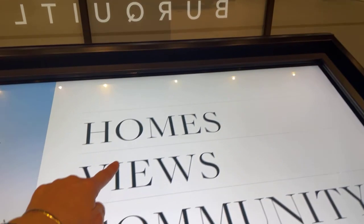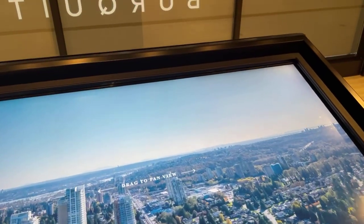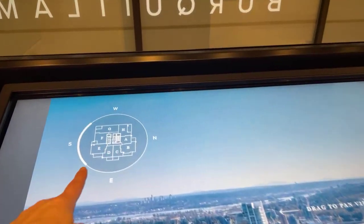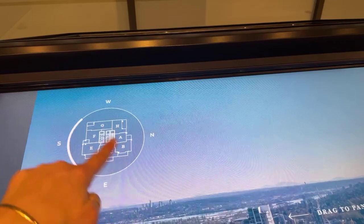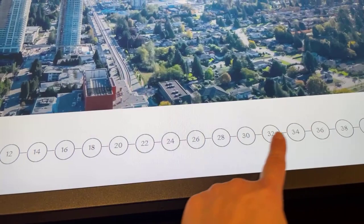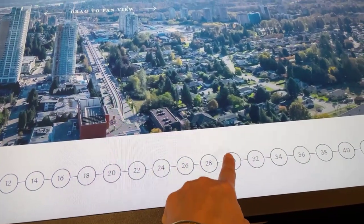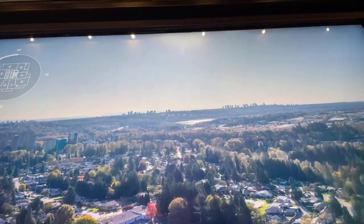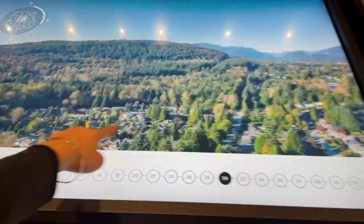Oftentimes what you can do, and again, we do this through a lot of our live tours just to show as a tool, there's usually going to be some sort of guidance of what floor plans are located where in the building. You can choose which level you're interested in, and let's see here. And then you can basically drag around to see the views and the exposure depending on where you are, and it shows you in this particular case which units are being seen. Okay, so I'm not going to spend a lot of time here because I know we've seen a lot today, but I just wanted to give you a sense.